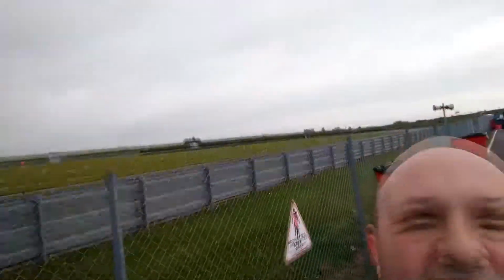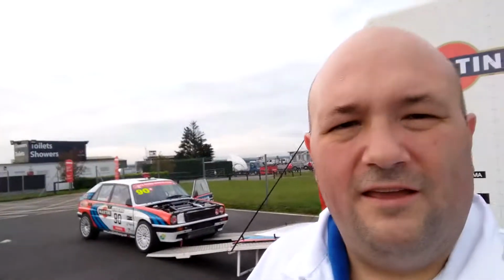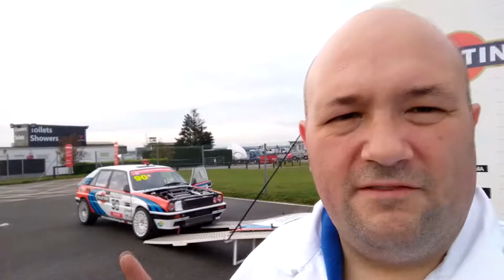Hello everyone. We're here at our favourite circuit, well, closest anyway, at Snetterton. We're using the 300 circuit configuration today. We've got John warming up the car already. You have to forgive the bit of tape over the headlight lamp.